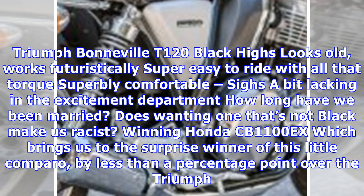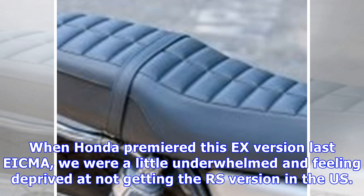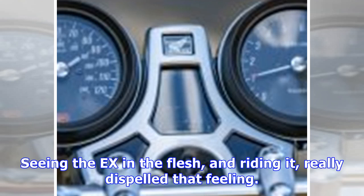Winning: Honda CB1100EX, which brings us to the surprise winner of this little comparo, by less than a percentage point over the Triumph. When Honda premiered this X version last May, we were a little underwhelmed and feeling deprived at not getting the RS version in the US. Seeing the X in the flesh, and riding it, really dispelled that feeling.